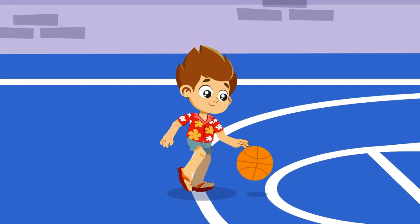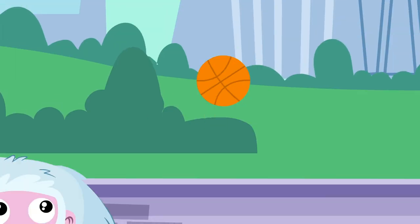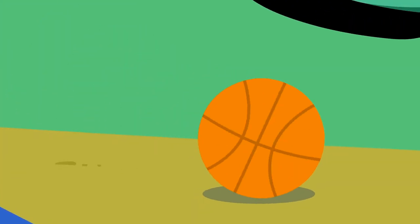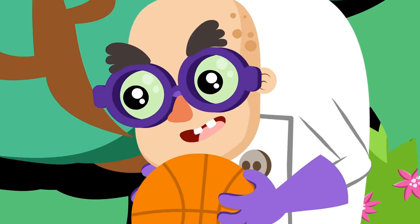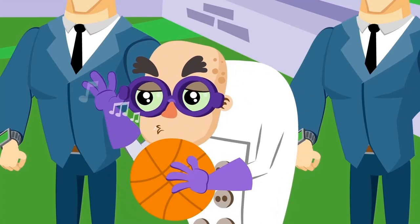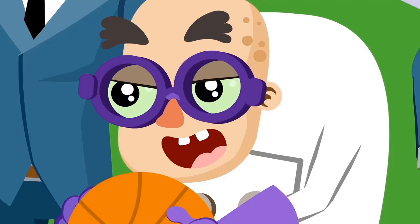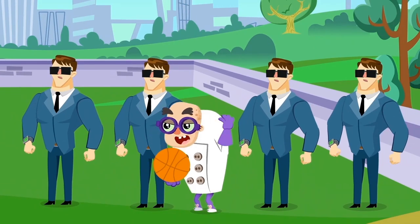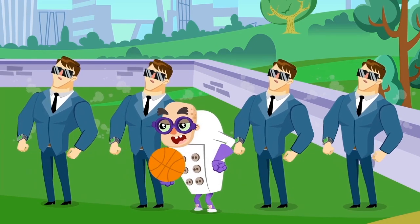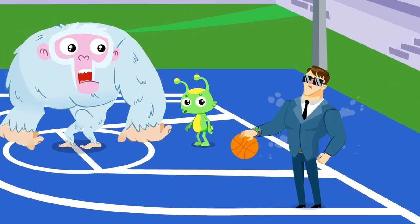What an exciting game! Raccoon tries to steal the ball, but Ryder dodges him and passes it to Monkey, who catches it in the air and he scores! Ha ha! Well played, kids! Dr. Spooky? And his army of minions! What? They want to play?